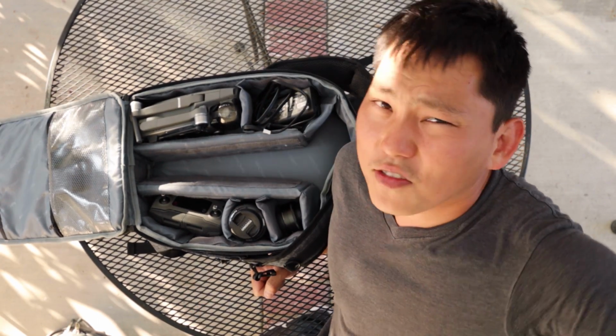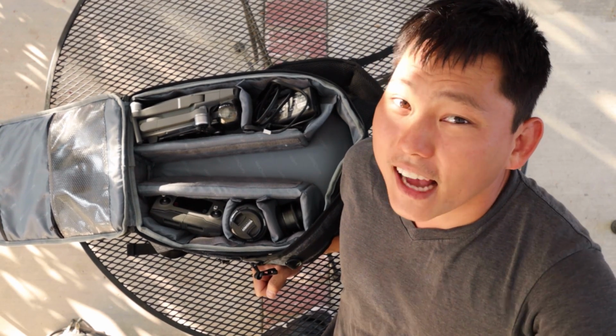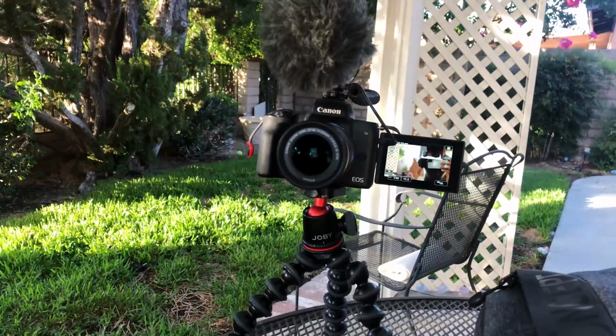And the ideal way to pack this up is to take everything apart, the tripod, the camera, the microphone. But if I'm vlogging and shooting YouTube videos, sometimes I just want that camera to be super quick access. So I really want to find a bag where I can just fit this whole thing as one, just straight into the bag.